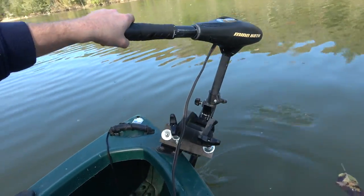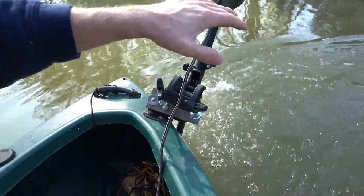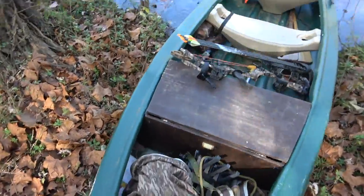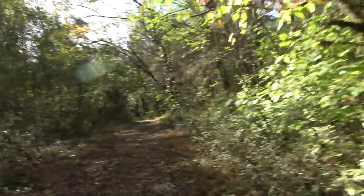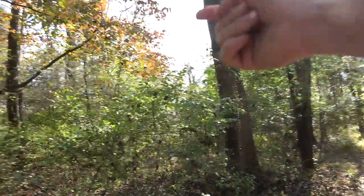So let's go and see if we can get into where that deer was and see if I can't find a place to set up. So that deer I saw from the boat was over this way. I just jumped a couple deer and they ran that way.